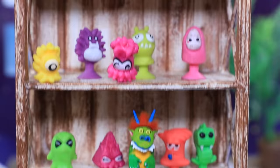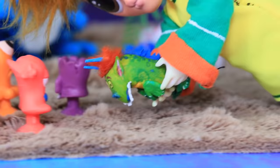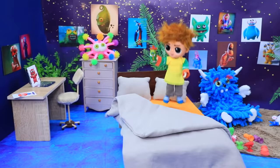Jonathan has a favorite toy. Where is my precious monster? I love playing with you. Let's jump on the bed. After playing, he went to sleep with his favorite toy.